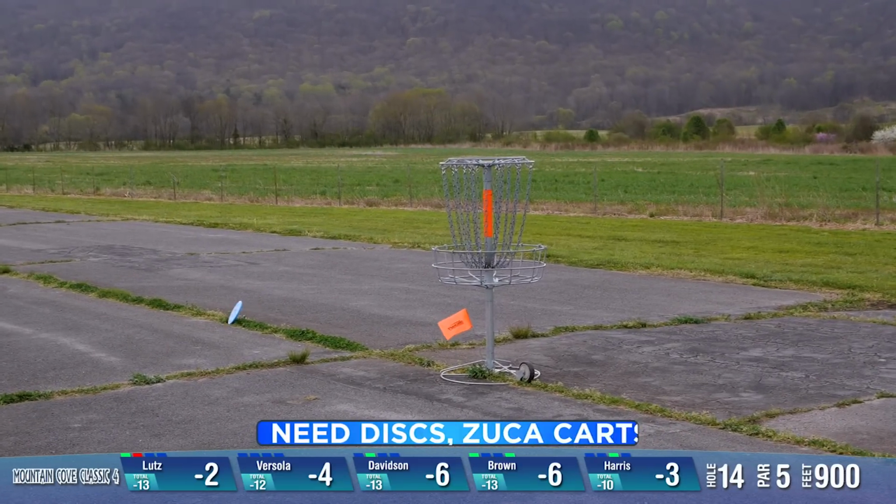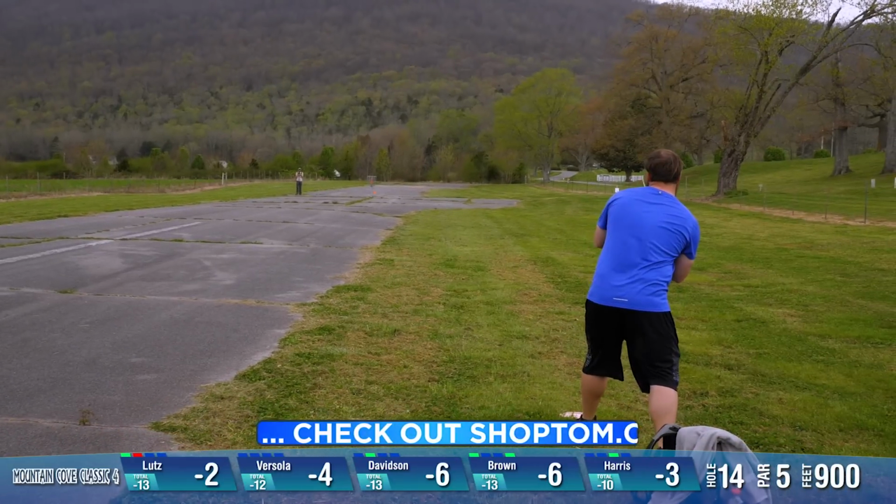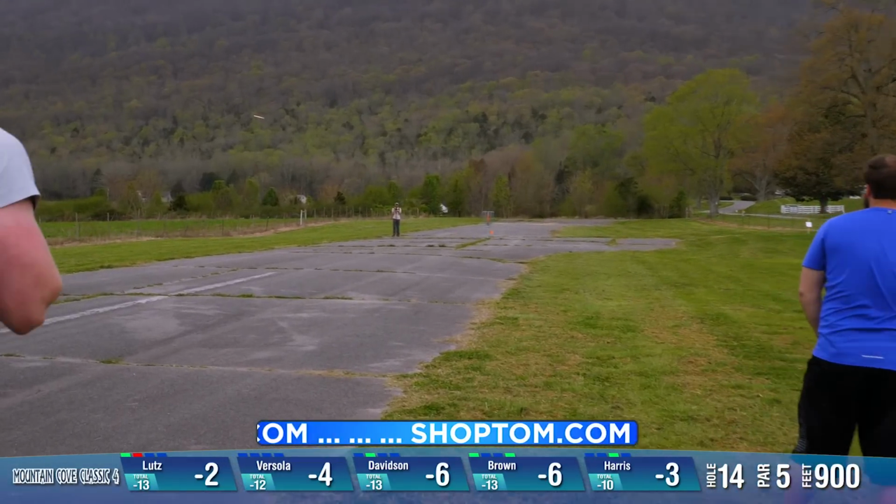Wow. And a great up shot. That was a veteran move, playing that skip like that on the concrete. Like, he knew what was going to happen.